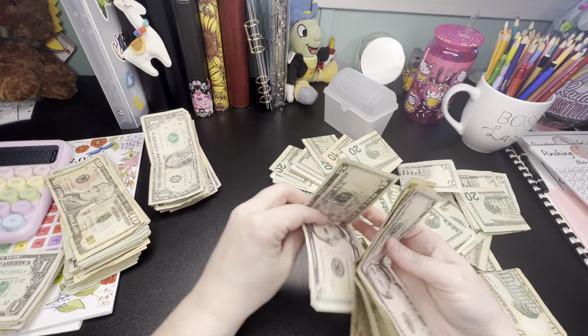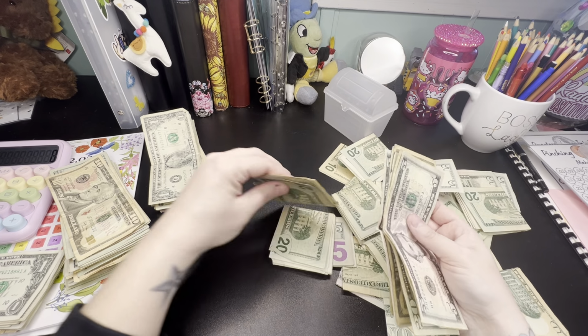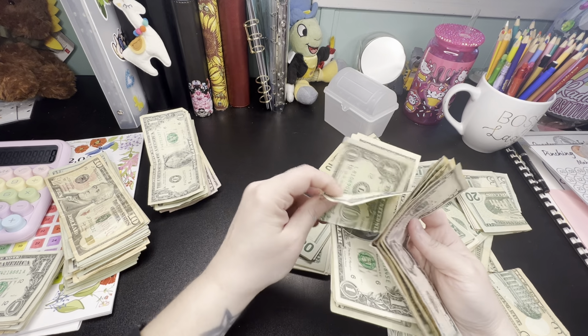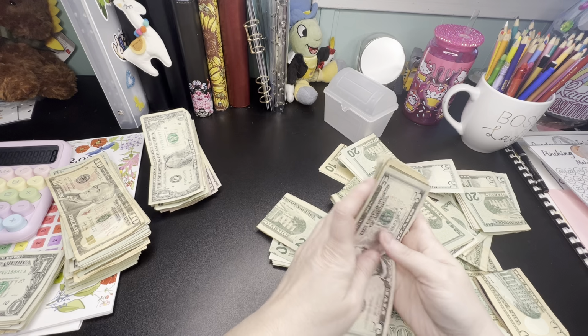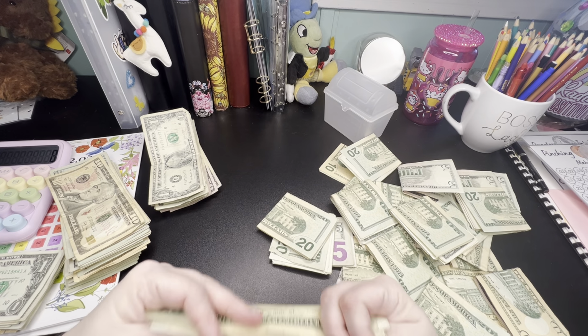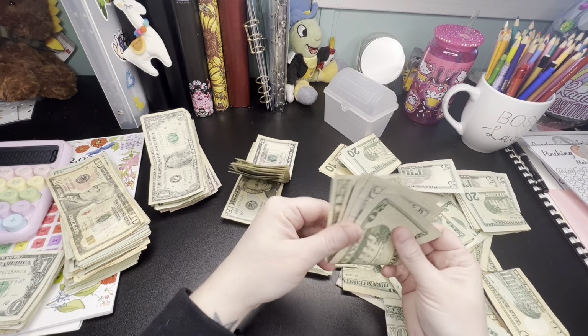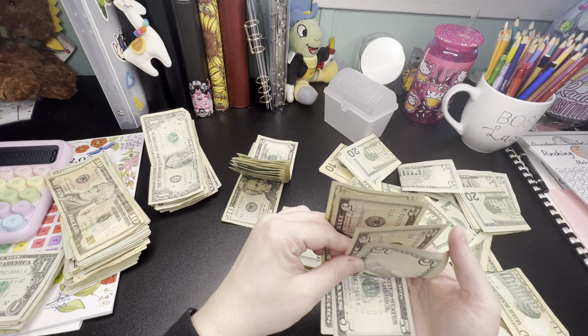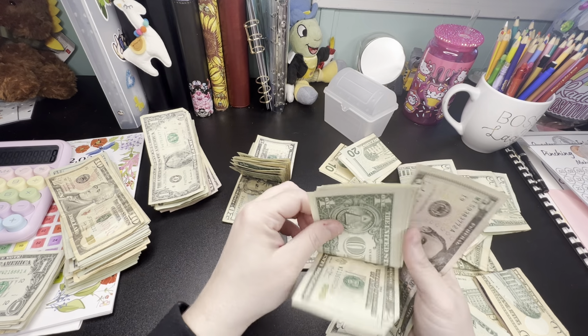All right. I feel like we're getting closer and closer. There's a lot of 20s in here. A lot more 20s than I would think that there is ones at this point. I could be wrong. We're going to divvy it out and see.